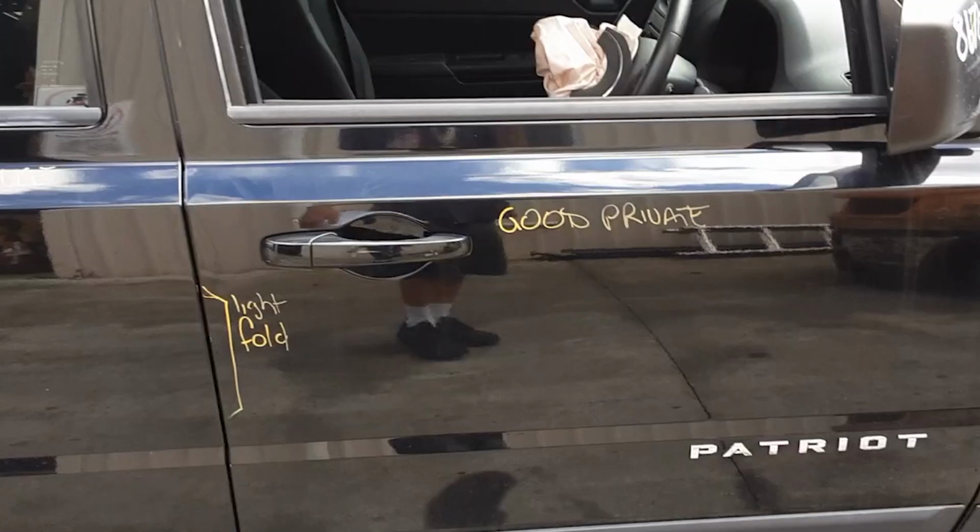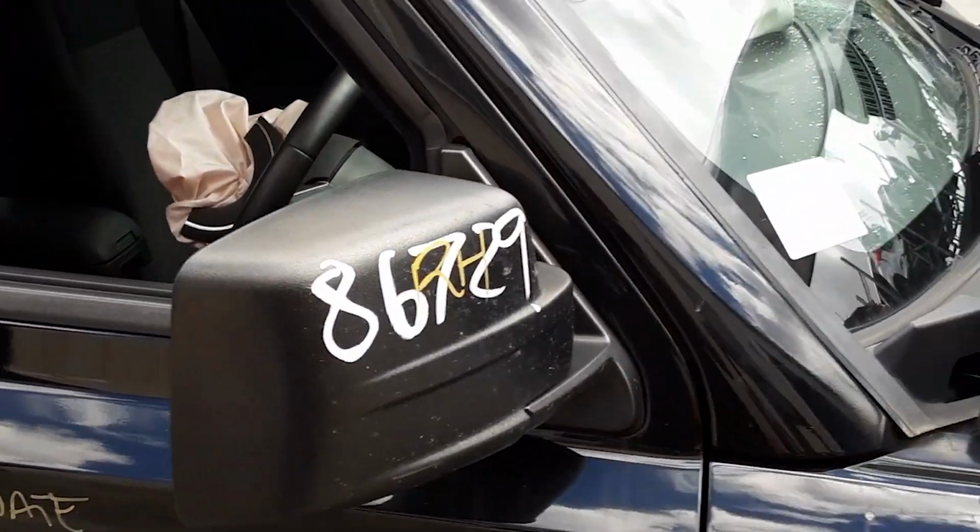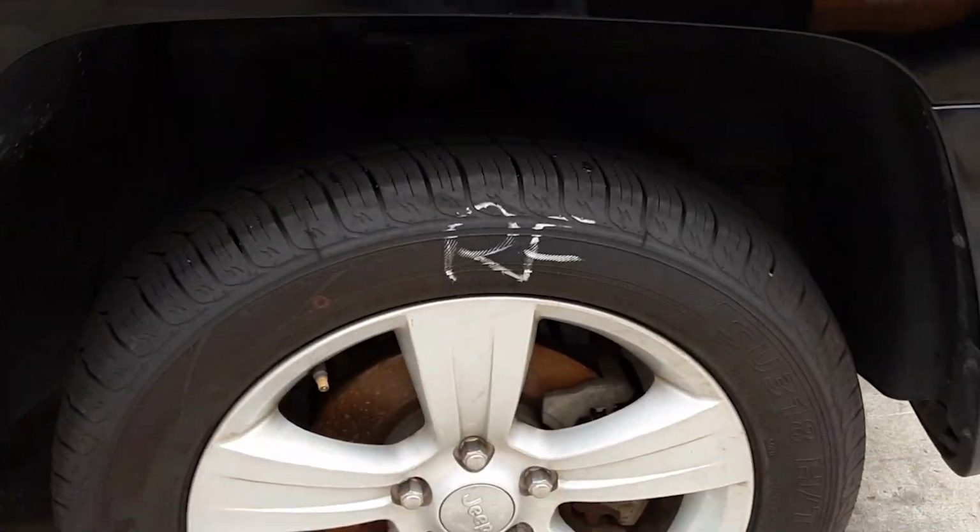Right front door has the light fold on the rear edge. Right power door mirror. Right guard appears to have no damage, and a right front 17-inch factory alloy mag with a good tyre.